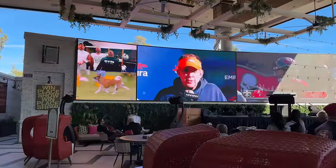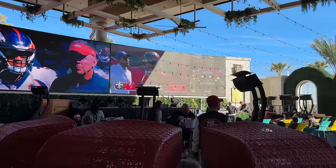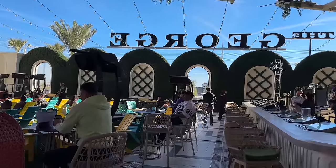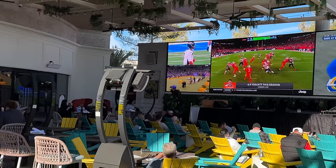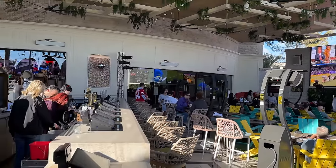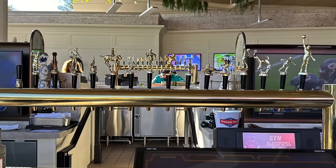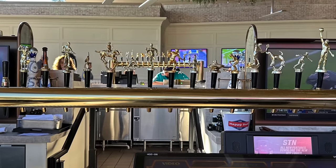Perhaps the most interesting and unique thing in the whole place is this. The sports book spills outdoors to a patio that has wraparound TV screens, fun picnic seating, and a bar. And bar taps that are sports trophies. What a cool touch.